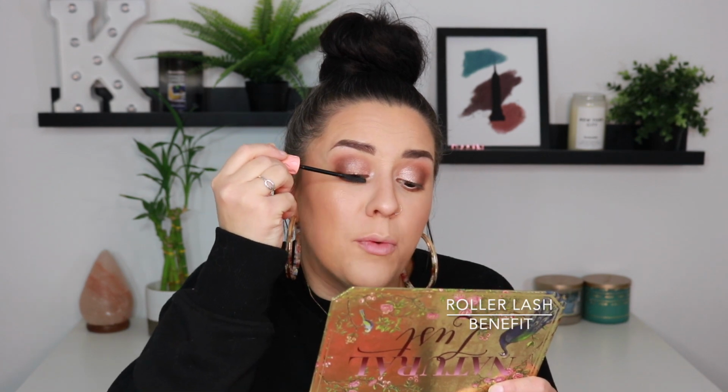Absolutely beautiful. All right, let's go ahead and curl my lashes. We are moving right along here. I'm going to use the Benefit Roller Lash. So the eyeshadow, the liner, the mascara, all the exact products that I actually used on my wedding day. I forget about Roller Lash, and every single time I dip into it, I am reminded why I love it so much. It is honestly one of the best mascaras of all time.